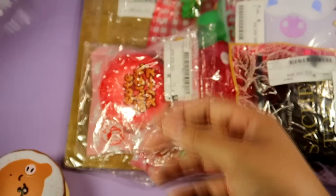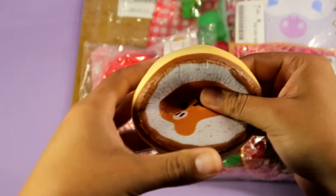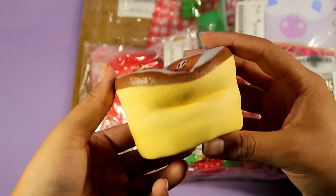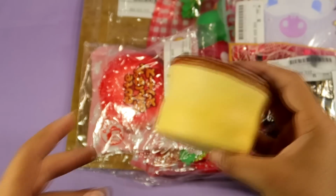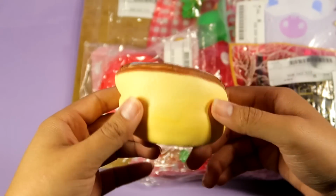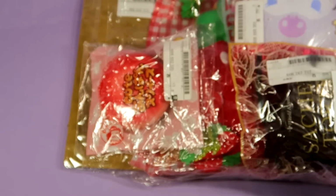That's what that looks like. So it's quite squishy. And it has Sirotan on the bottom. And this just has a plastic smell. I don't think it's scented. It's very cute though. I think this is a flan or something like that. I'm not 100% sure, honestly. I just bought it because it was cute.